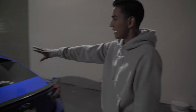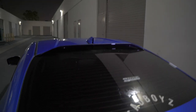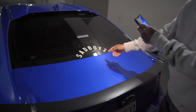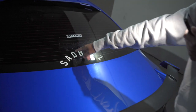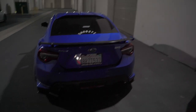For the rest of the rear, I have a little lip up top, a spoiler. You can't really see it in this light. It's just a little detail. I also have a few stickers: Tomei, Vanish, my homie Gio has a little brand called Vanish on Instagram, and Sad Boys. I've had Sad Boys since I had the first gen BRZ, since like 2017. I just bought another one to slap on this one. That's about it for the exterior.